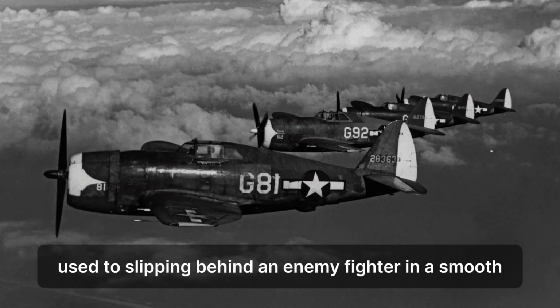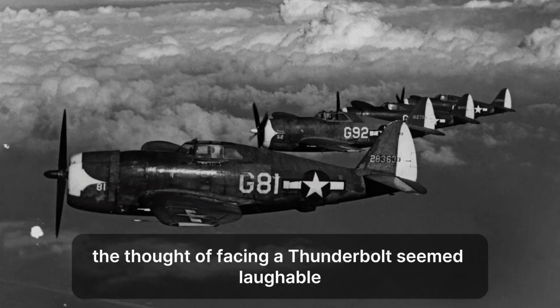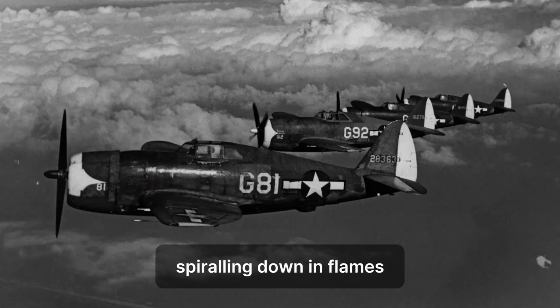To a German ace used to slipping behind an enemy fighter in a smooth, looping turn and finishing the job with a short, clean burst of cannon fire, the thought of facing a Thunderbolt seemed laughable. They joked that they would need only a few seconds to send such a flying barrel spiraling down in flames.